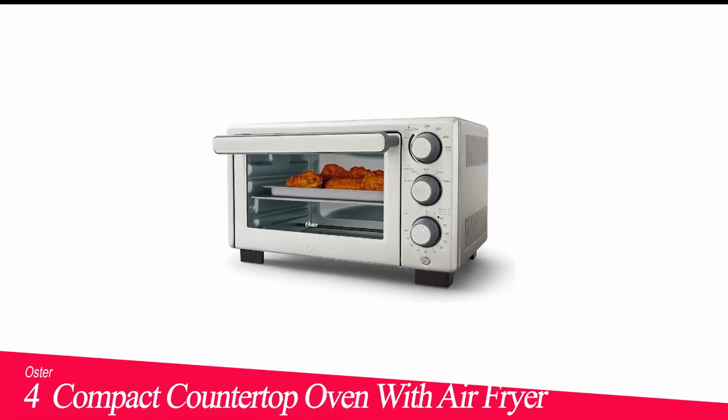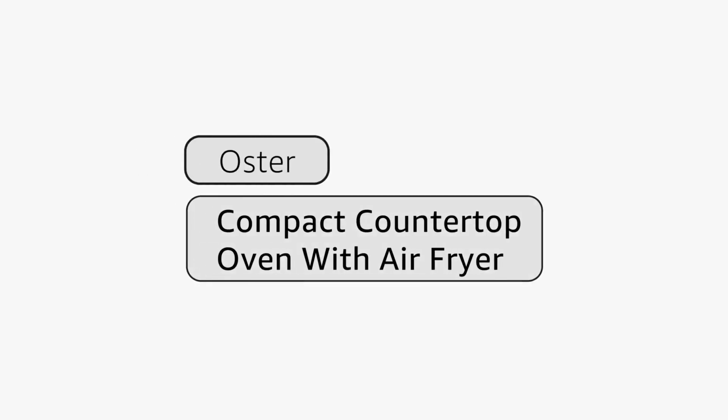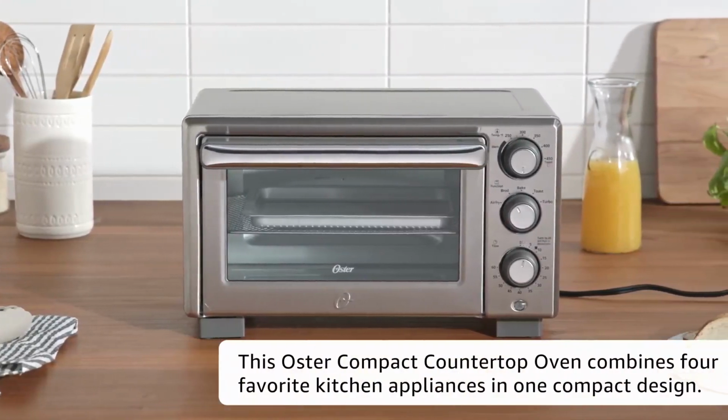Number 4 in my list is Oster Compact Countertop Oven with Air Fryer. Oster's compact oven has 4 versatile settings with air frying capability. Its small, space-saving design is perfect for single adults or couples in tight kitchens.